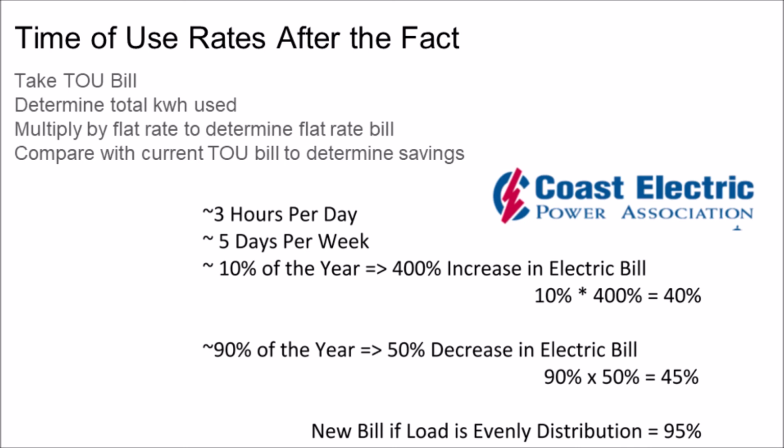But that's not the case for me. And if my peak load is a little higher than my average off-peak load, then by increasing my peak rate by 400% and then reducing the off-peak rate by 50% for the remaining 90% of the usage, that, starting out of the gate, would decrease my electric rate by 5%. That's if my peak load is not that much greater than my off-peak load. And so right off the bat, using an electric load leveler, I think expecting a decrease in the electric bill under time of use rate structures is easily achievable.